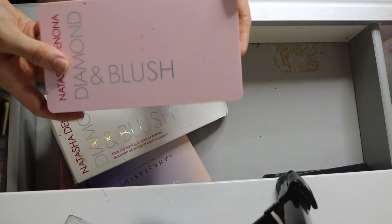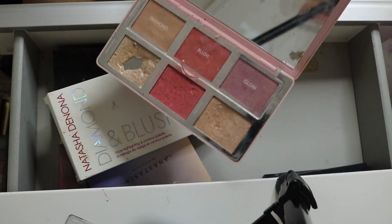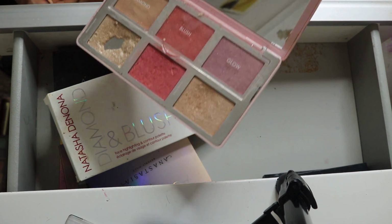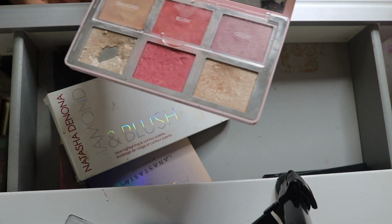This is one of my pride and joys. I absolutely love this. I will never part with this. Natasha Denona Diamond and Blush. When I first saw Natasha Denona, I was like, why is this so expensive? But then I started using it and I kind of understand. These are really good quality.